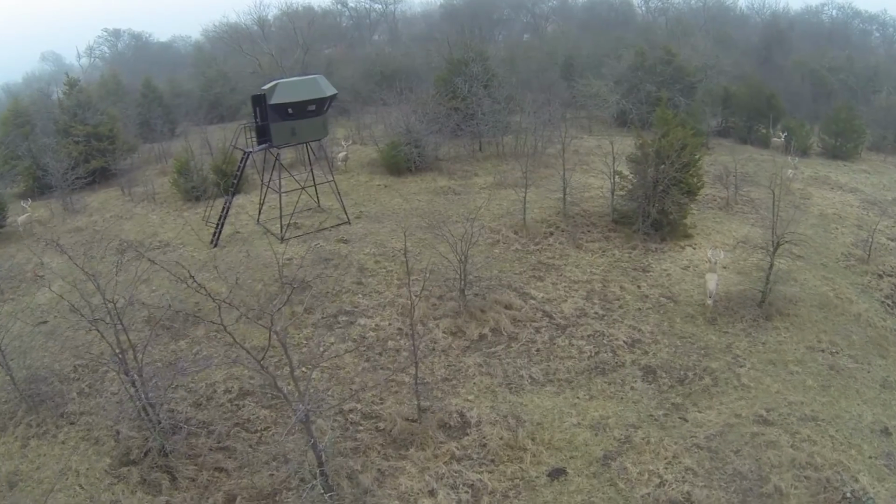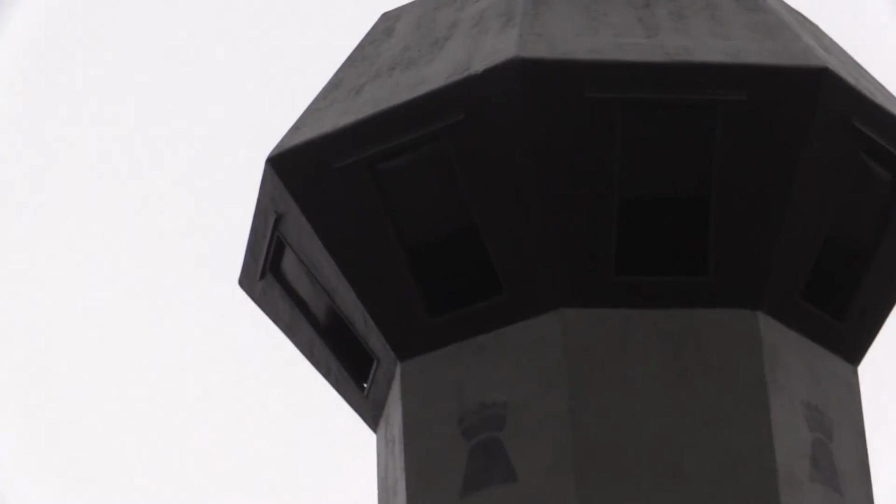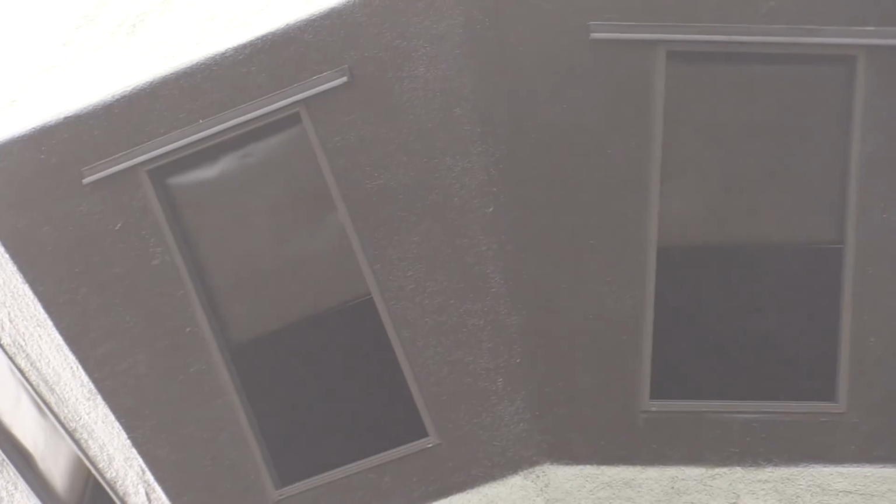Inside here with me, Citadel CEO, Doc Hayes, and Doc is gonna show us how these windows work and show how in this elevated blind you can shoot 360 non-stop. We've got 3D targets set up all the way around. We're just gonna show you at every angle. I've got the back door shut. He only has 3 windows currently open, but let's go over this thing here.